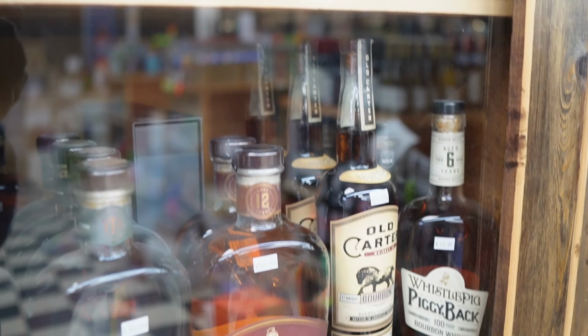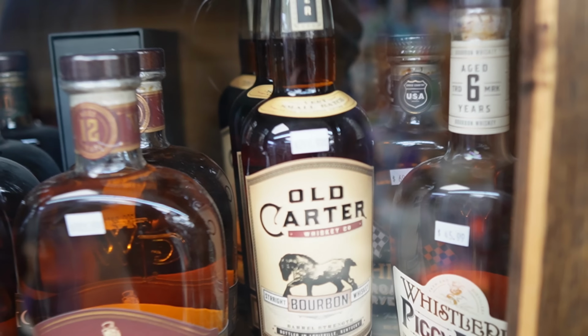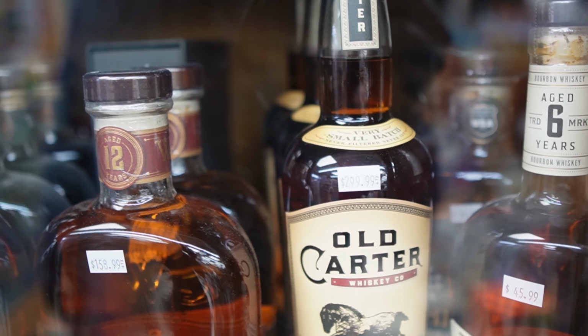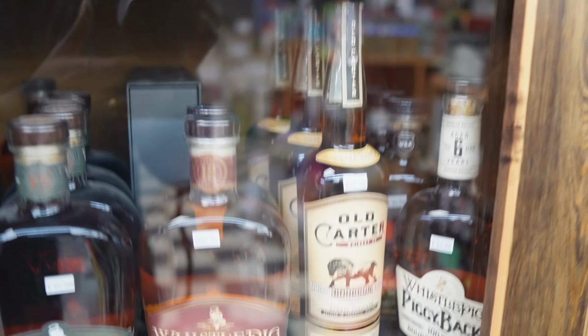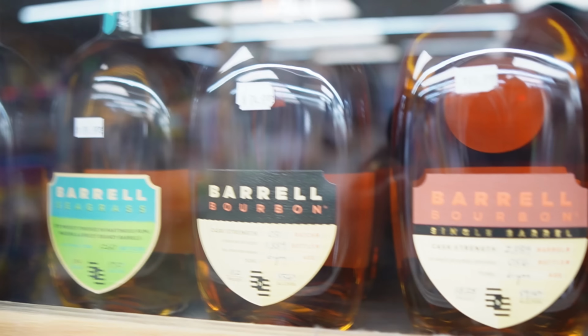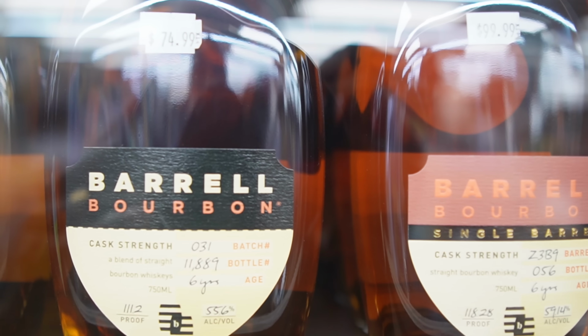Now, you've got to pay to play. I've said that before. You've got to pay to play. When the price shows up, $299.99. That is expensive, but hey. They've got the barrel products. Now, I didn't see any new barrels, but I did see a batch 31. And then up here on this shelf, there was a batch 28.